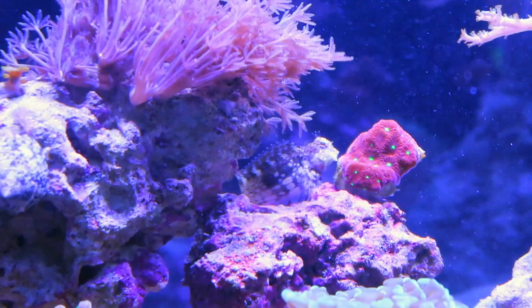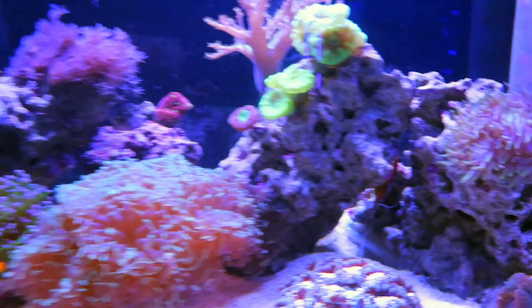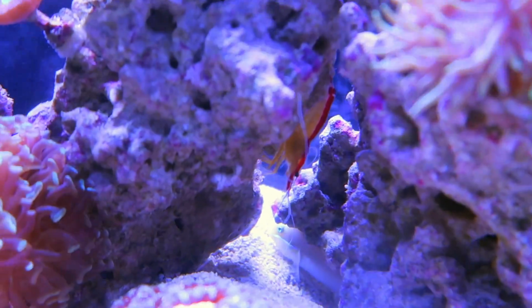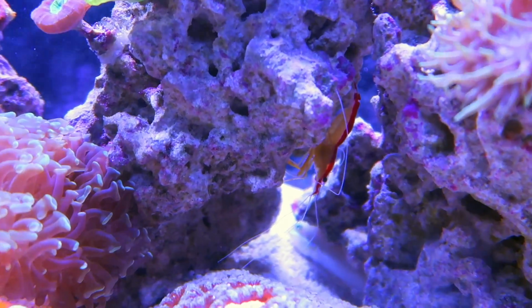So really cool fish. My favorite though in this particular tank is my peppermint shrimp. Or excuse me, my cleaner shrimp. I don't know what happened to my peppermint shrimp. He's missing. Either something ate him or he disappeared.